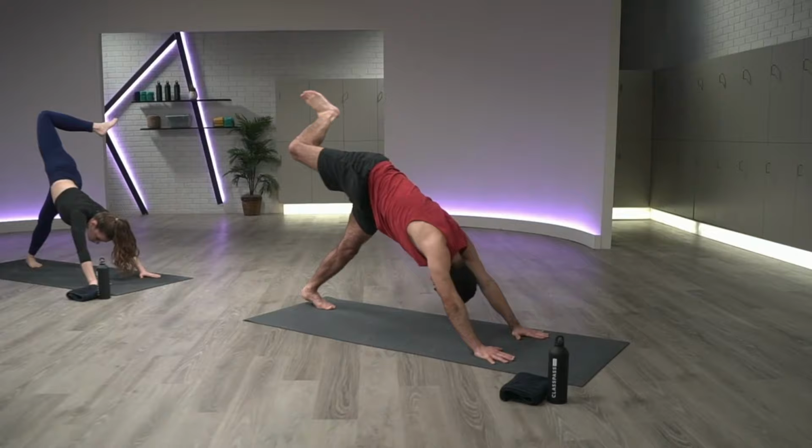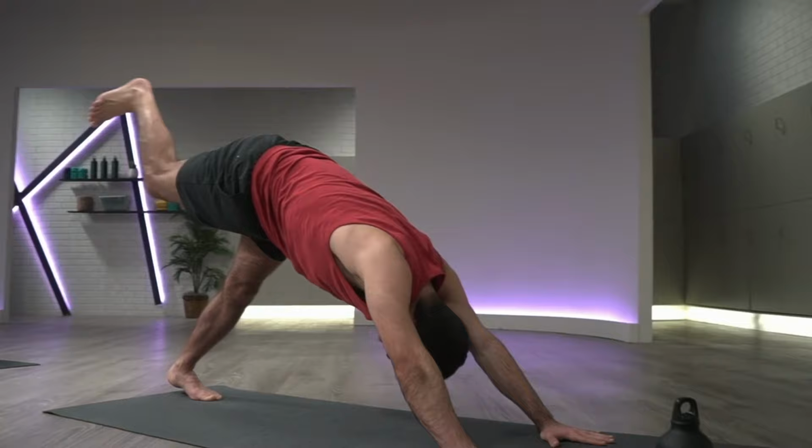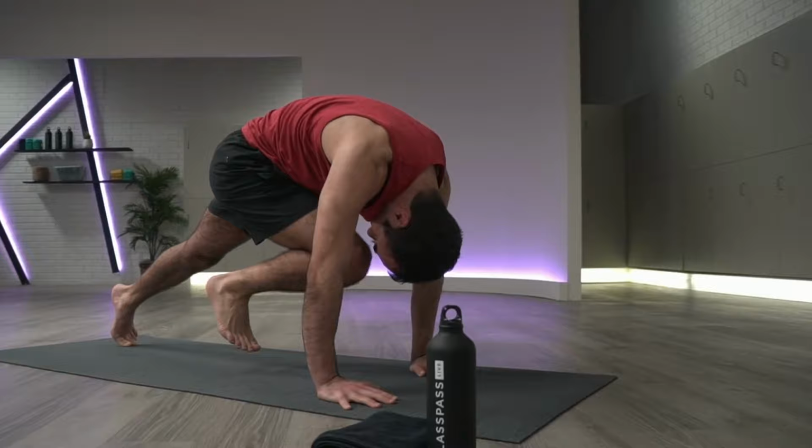Beautiful. Start to straighten out through your right leg. Square your hip, take a breath in. Knee to nose really strong. All the way up and back, breathe in. Knee to nose really strong. Look forward, place your foot in between your thumbs.